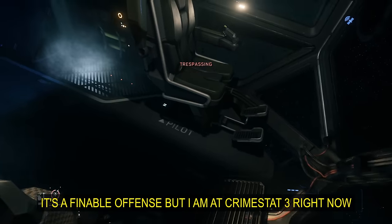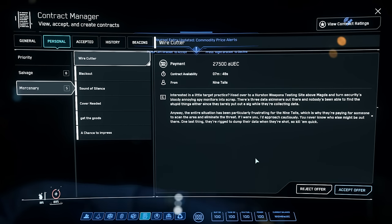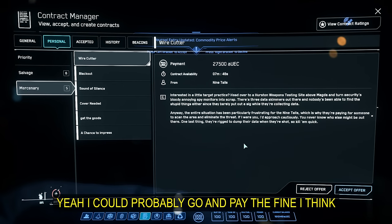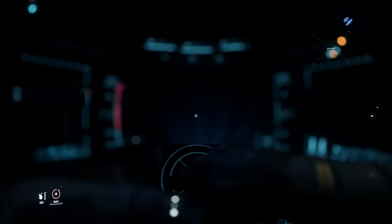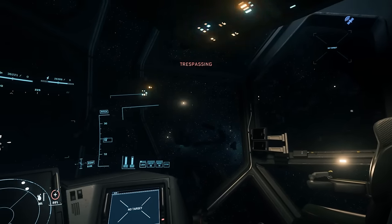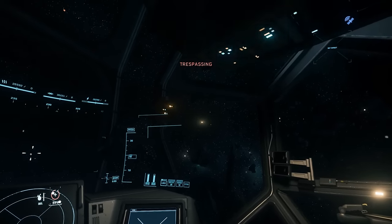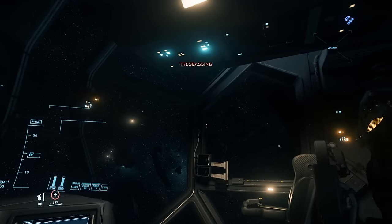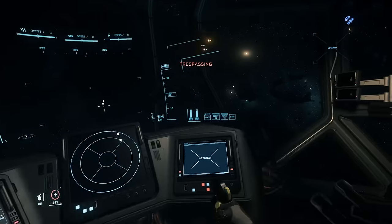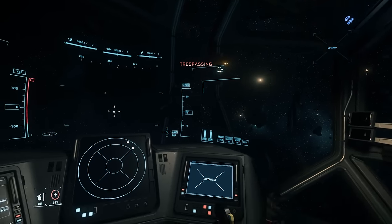It's a finable offense, but I'm at tier 3 right now, so I don't know if we wanna. They're all CS1s, aren't they? Yeah, I could probably go pay them a fine, I think. We'd need to drop Vlas back at Everest Harbor to pay his fines, but I had some initial reactions to the reclaimer hull munching. The sound is very satisfying, even if ostensibly nothing is really happening, right? You're seeing an effect build up, but the sound sells it to you. Like, it really sells it.